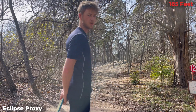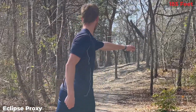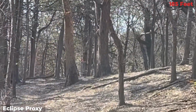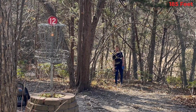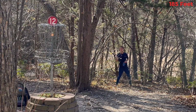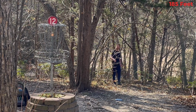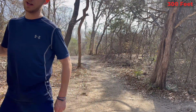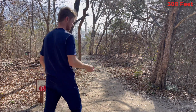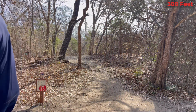Hole 12 Beaver, 185. That's way too far. There's literally nothing I can do. Coin slot putt. Maybe. Nope. Well, hole 13 Beaver is literally a 90 degree dogleg right, about 300 feet. Like, do I go way up there? I'll try it. Probably won't work, but I'll try.